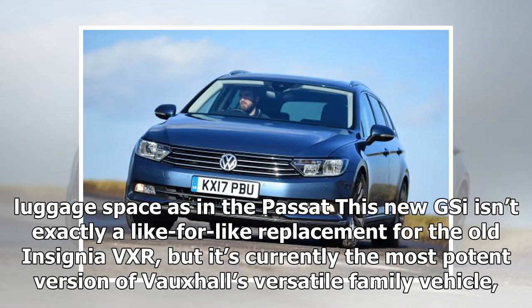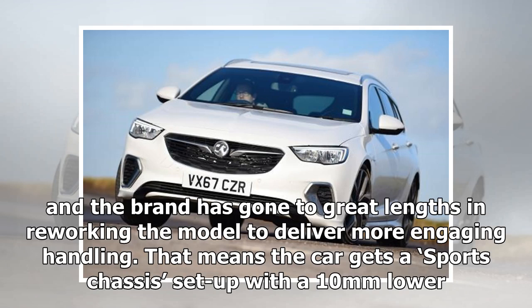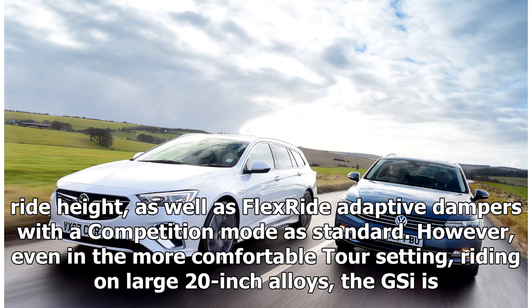This new GSI isn't exactly a like-for-like replacement for the old Insignia VXR, but it's currently the most potent version of Vauxhall's versatile family vehicle. And the brand has gone to great lengths in reworking the model to deliver more engaging handling. That means the car gets a sports chassis, set up with a 10mm lower ride height, as well as Flexride adaptive dampers with a competition mode as standard.